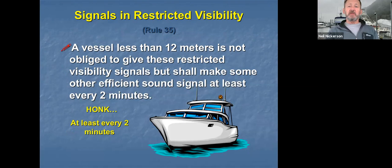Okay. Just about done with this section. Signals in restricted visibility. A vessel less than 12 meters is not obliged to give these restricted visibility signals, but shall make some other efficient signal every 2 minutes. Remember, vessels less than 12 meters in length are not required to have power horns or bells. So if they're not required to have them, they are only required to have some means of making an efficient signal. So they're supposed to do it at least every 2 minutes, whether it's blowing on a hand, like a coach's whistle, athletic whistle, or that air horn, whatever they've got, some kind of efficient signal every 2 minutes.